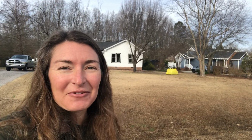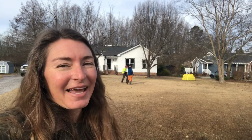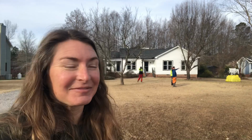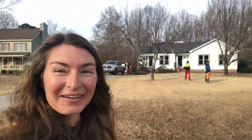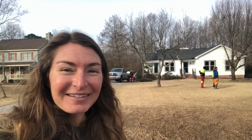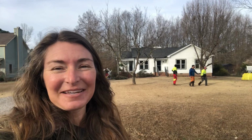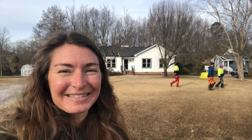Snell is absolutely incredible. We used them over the summer to deal with an emergency water oak situation in our woodland. And I just think that this is the first step of groundbreaking on the Carolina Garden Retreat House. So I will be sure to film all day long to show you the process. And I can't wait to see this as a blank slate.